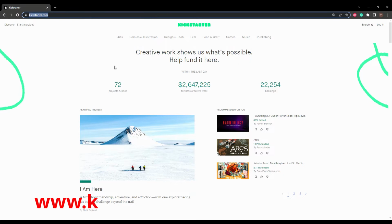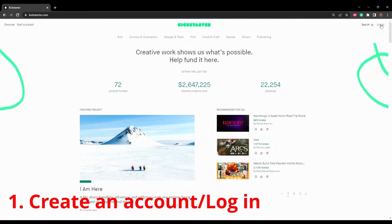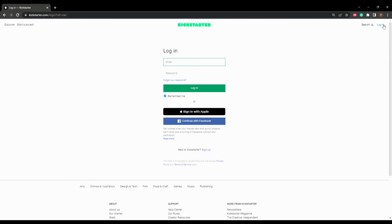Go to www.kickstarter.com. First, you will need to log in to your Kickstarter account. Click Log In. If you are new to Kickstarter, you will need to create a Kickstarter account.